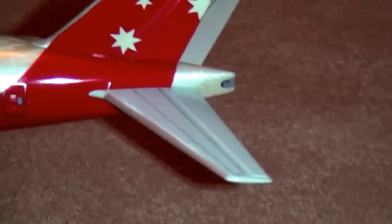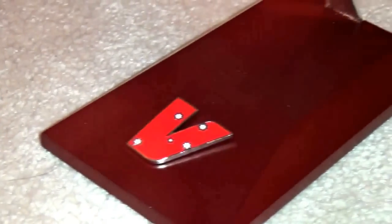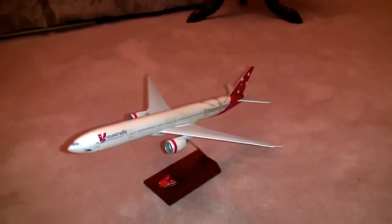And then we got the painted APU section, as you can see there. Moving again, the horizontal tail fins, the vertical tail fin, sorry, and again looking up on the top. And obviously, with all of Hogan's official Boeing series models, it features a very nice looking stand, and also he was kind enough to include this VAustralia pin, which I pressed into the wood to give it the really cool look. So all in all, this is a fantastic model.